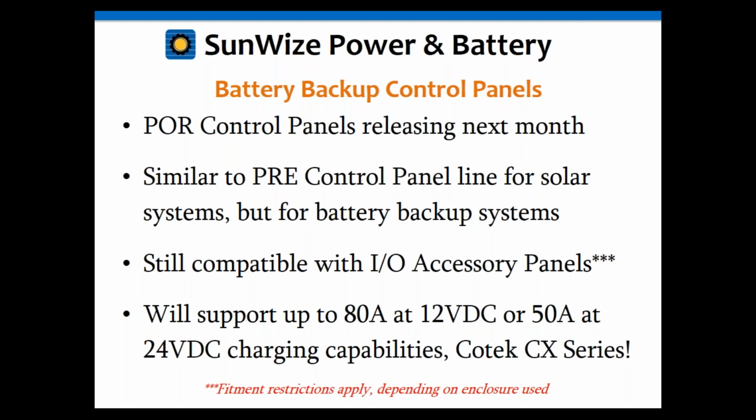So this line will support up to 80 amps charging at 12 volts DC or 50 amps charging at 24 volt DC, and they'll be primarily based around the Cotek CX series battery chargers, which we really, really like. And we're excited about that lineup and should hopefully open up some new avenues for our customers to start building and configuring some of their own systems if that is the desired or necessary business model for our customers.